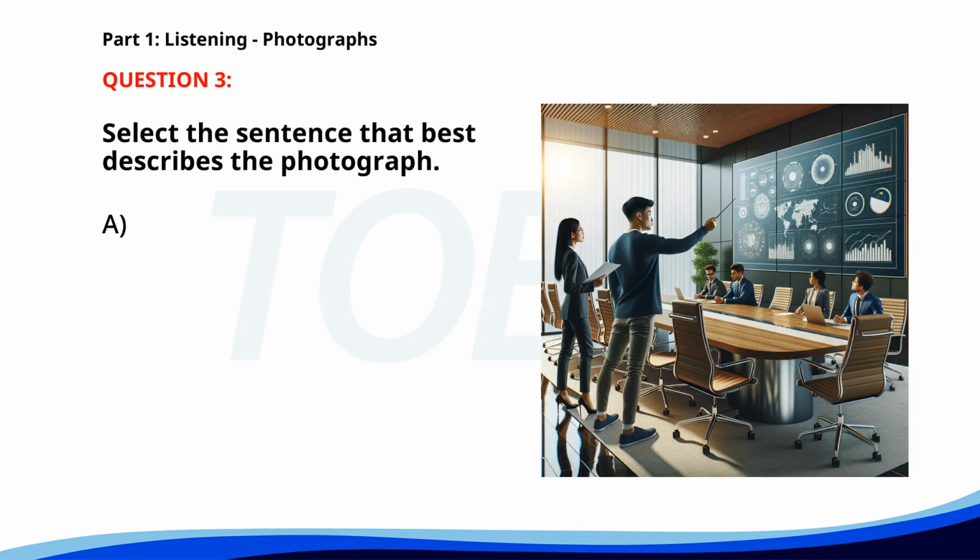Number three. A. Two people are riding bicycles in a park. B. Several people are cooking in a kitchen. C. A person is giving a presentation in a conference room. D. A man is reading a book in a garden. The correct answer is C. A person is giving a presentation in a conference room.